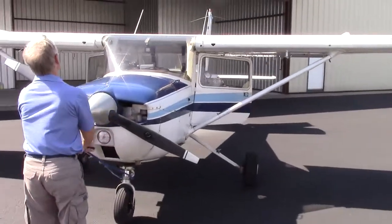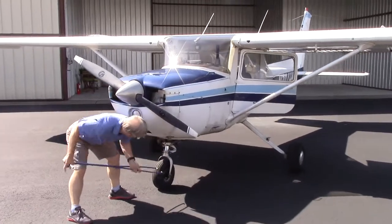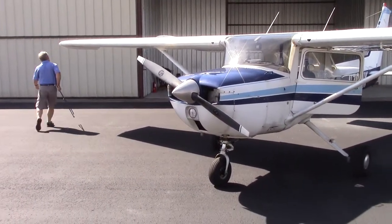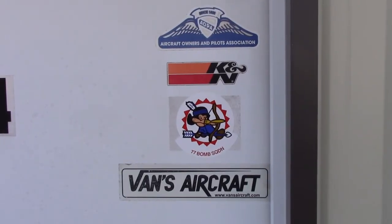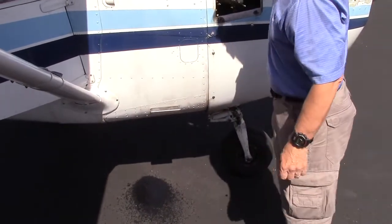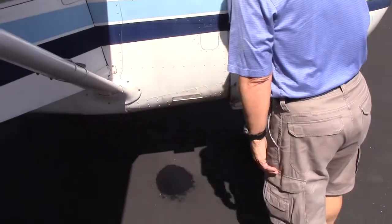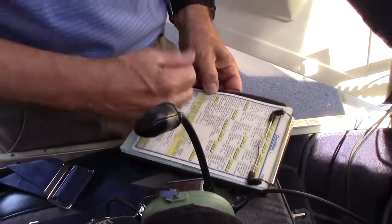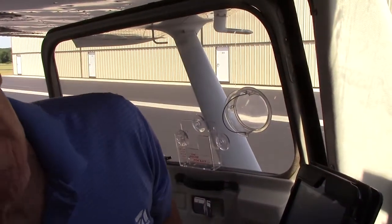Totally clear. Yes. You know, the lowest part of the fuel system catches any water. There shouldn't be any. There we go. Interior passenger brief. And no questions, huh? No questions. Okay.